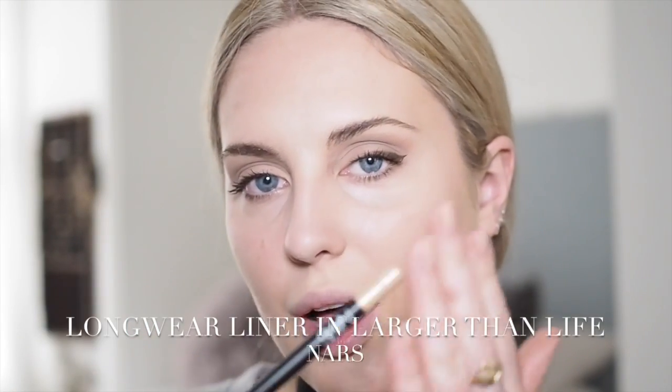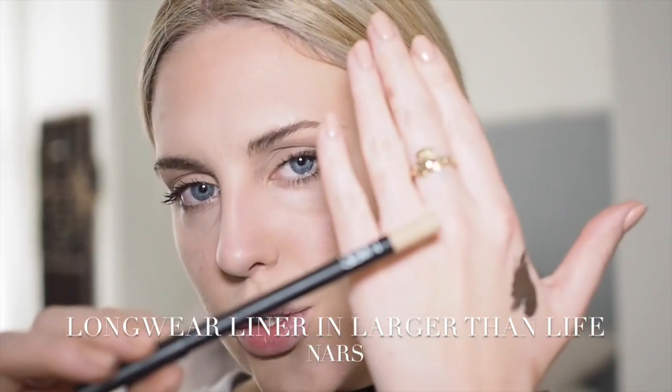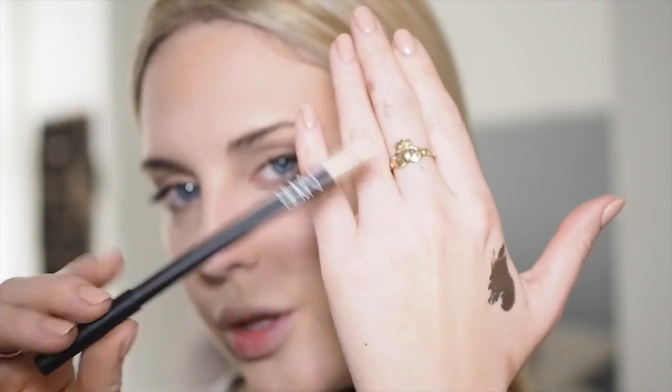So I'm going to kind of go along the theme of that makeup trick, but instead I am going to use this nude longwear eyeliner by NARS. This is the larger than life colour, and it is a sort of nudie hue.